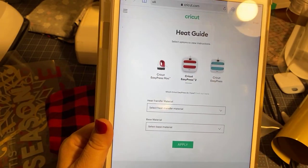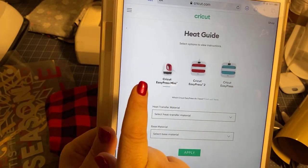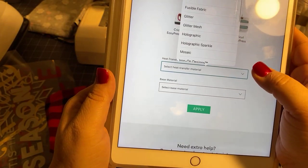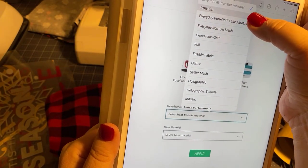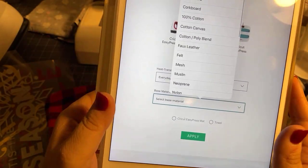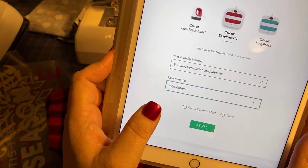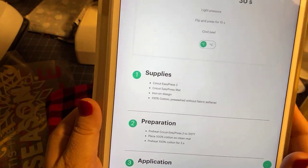So here I choose one of the three Easy Presses. In this case, I have my Easy Press 2 on. So I choose that, but I can also use my Mini or my original Easy Press, okay? Then I choose the material that I cut out. So I did an everyday iron-on. I did it in metallic. And then I choose my base material. Well, my fabric is 100% cotton, so I just choose cotton. I also choose my Easy Press mat, which I'll get out. And then here we go.